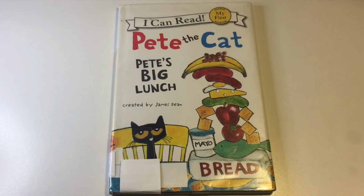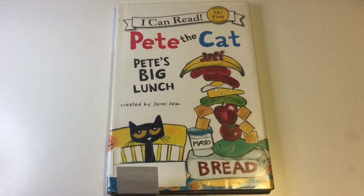Pete the Cat, Pete's Big Lunch, created by James Dean.